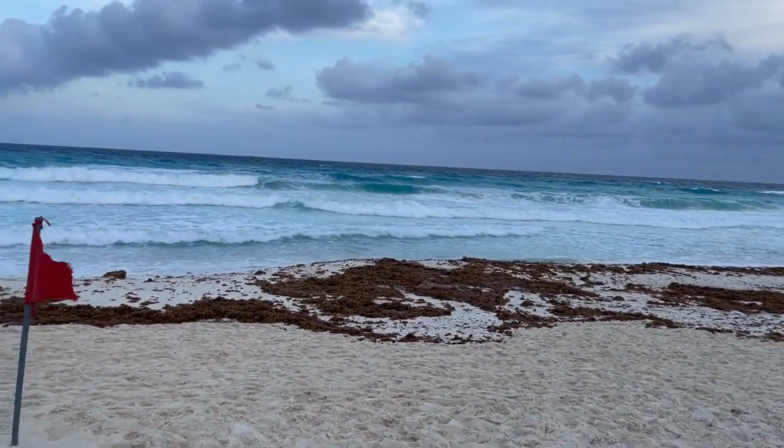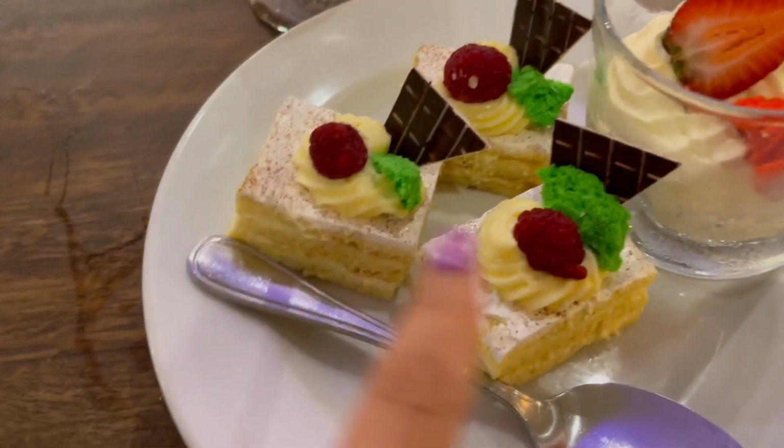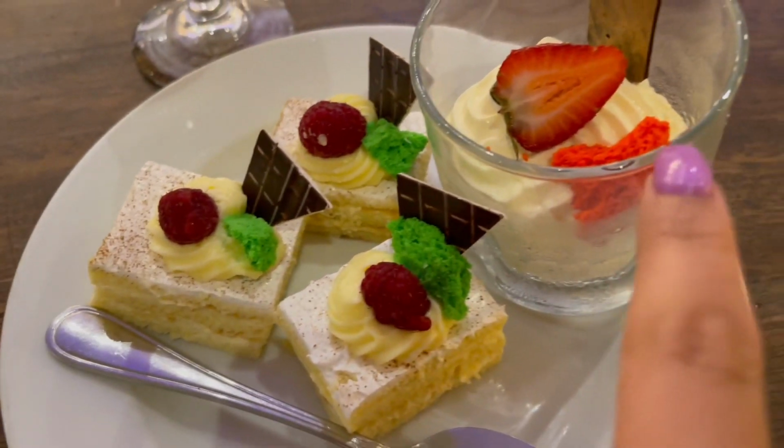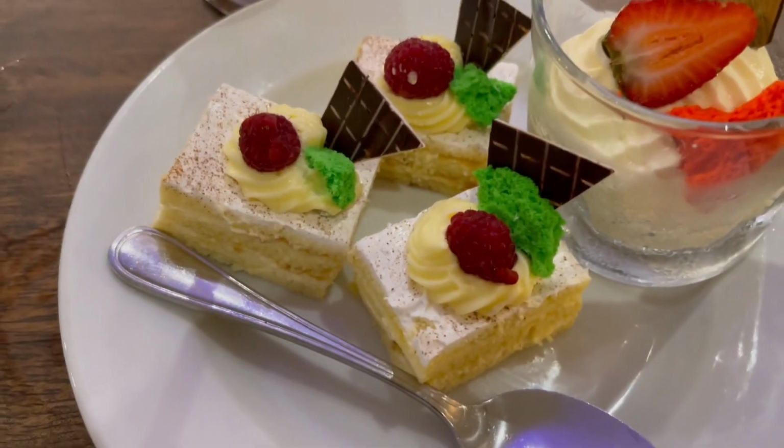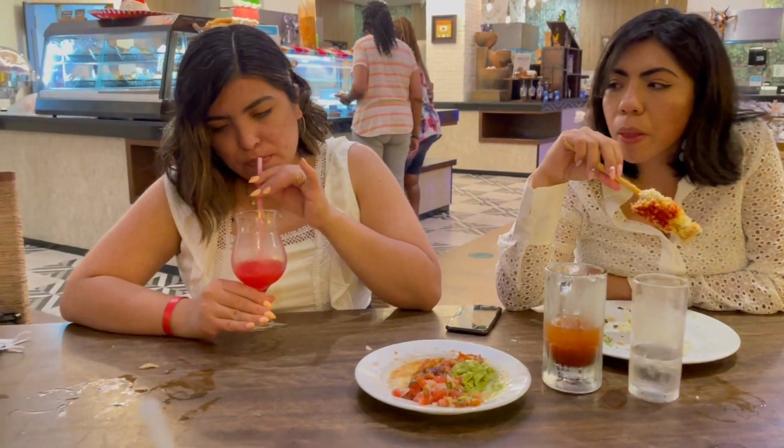I'm not sure. Oh my god, look, this is tres leches. And this is passion fruit, I don't even know, passion fruit pudding. Oh, this just looks amazing. And of course, I have my piña colada. And of course, un mezcalito. Okay.